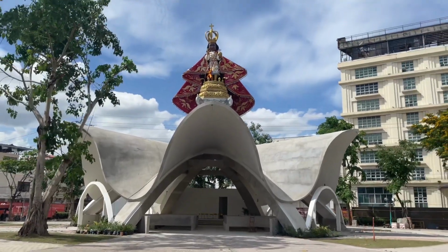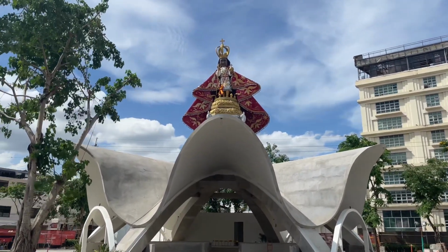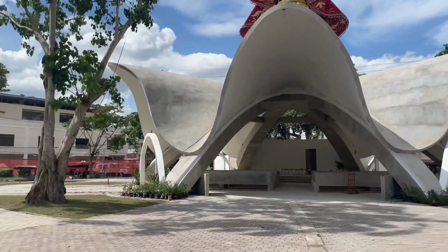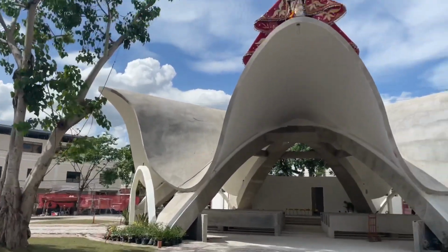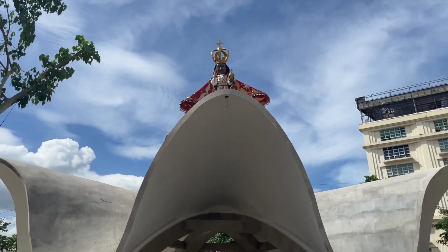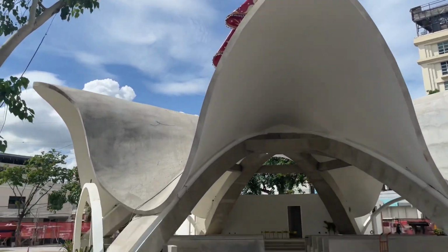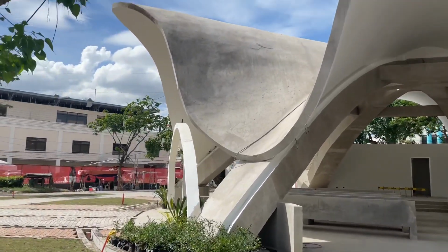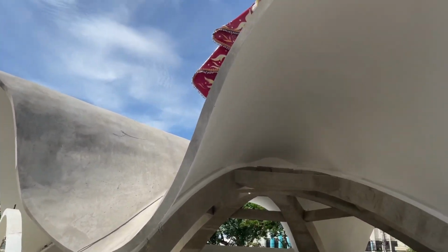This is the Santo Niño Chapel of the Carbon Market Cebu Redevelopment. So as you can see, the main structure has finally been completed. Ang finishing touches na lang ang kulang. So look at that.